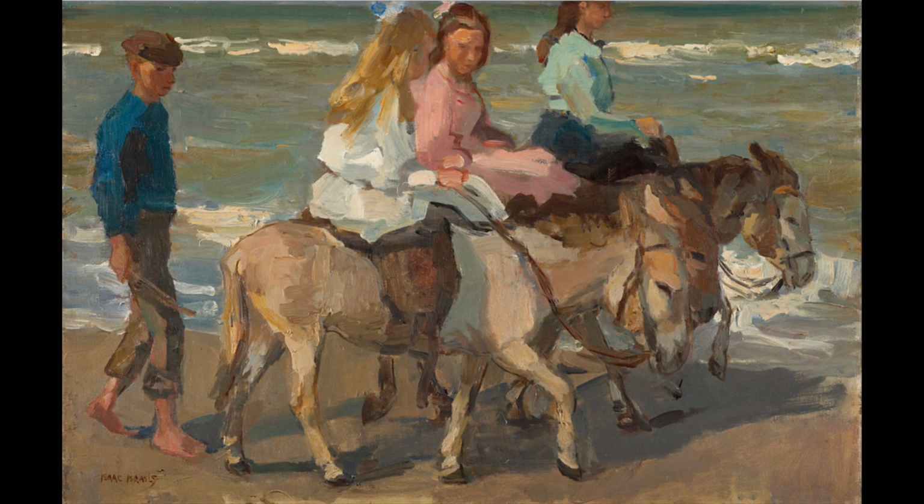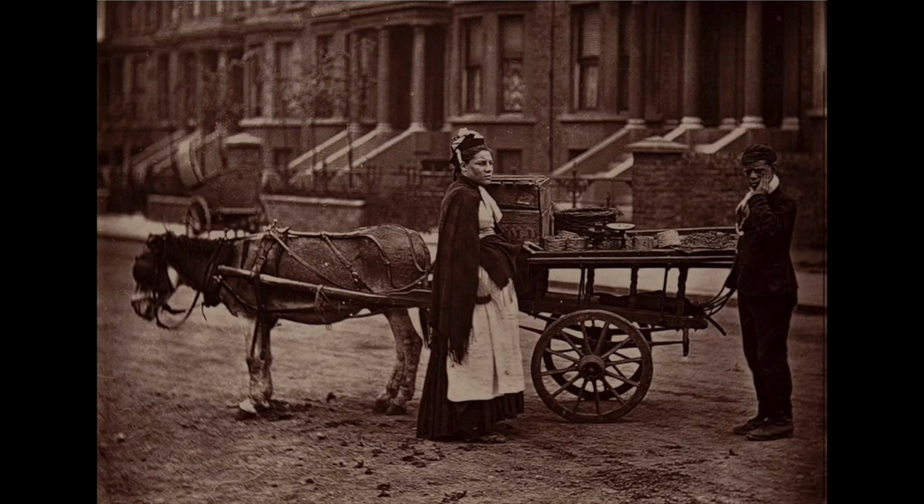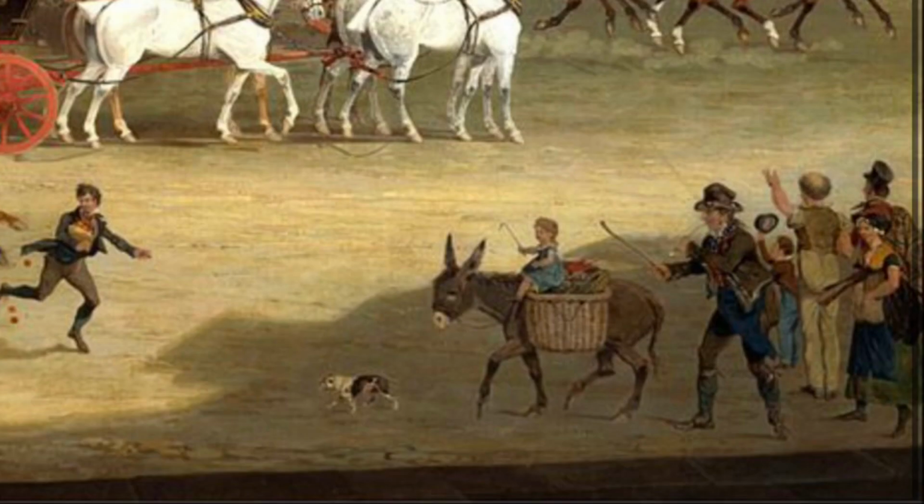I always think of the Victorians and I think of beach donkeys, and actually beach donkey rides started in the late 1880s in the UK and became very popular. Sadly, beach donkeys were very poorly looked after and didn't get the best of lives. These plucky little animals were such hard workers, and though not as fast as a horse, they were incredibly reliable, super tough, and totally heroic.